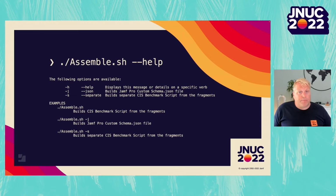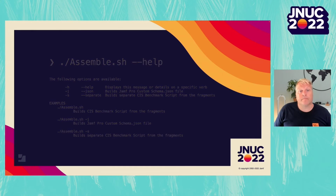If you run the assemble script with no options, you will create a full script. But if you want a separate script, you can use the separate option. The script will build separate CIS benchmark scripts for the fragments into the build script folder.